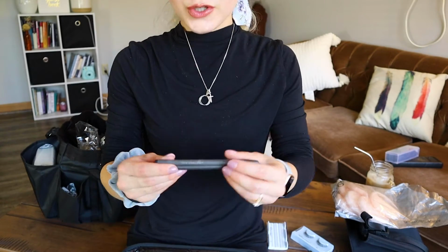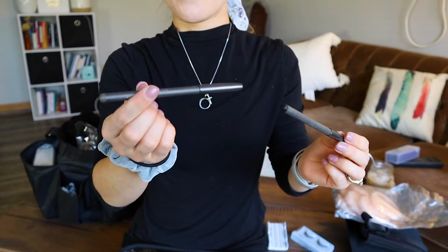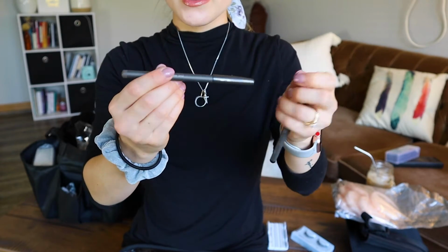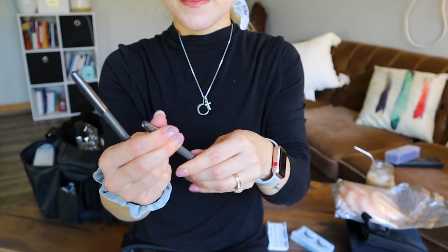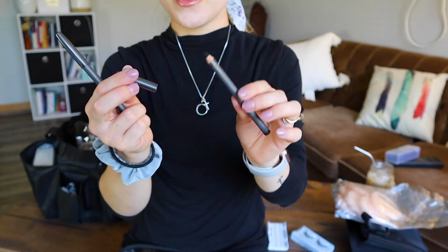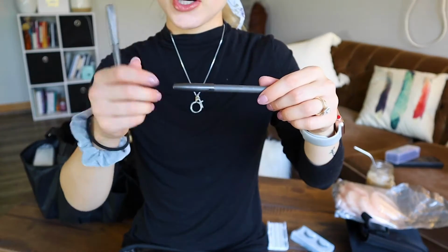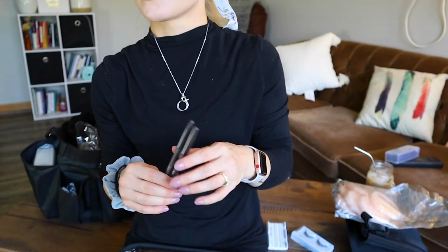Then we have 2 eyeliner pencils, which this one can go for an eyebrow pencil as well. So this one is in taupe, and this one is just in black. To be sanitary, you're supposed to use your pencil sharpener and sharpen it, and then spray with alcohol every time you use any pencils or anything like that.